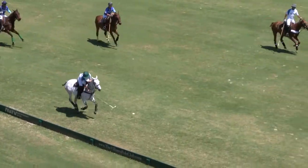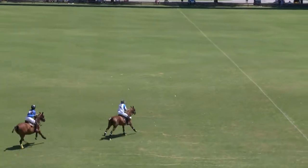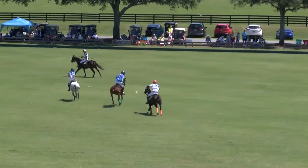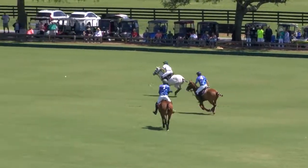And now here comes Paige. She puts a pass across the field. Her teammate Bill Bowles right there. Now watch this give and go. And now he passes it right back to her. Look at that pinpoint accuracy. But it bounces off. But right there's Hunter in the right spot this time and passes it up to Paige.